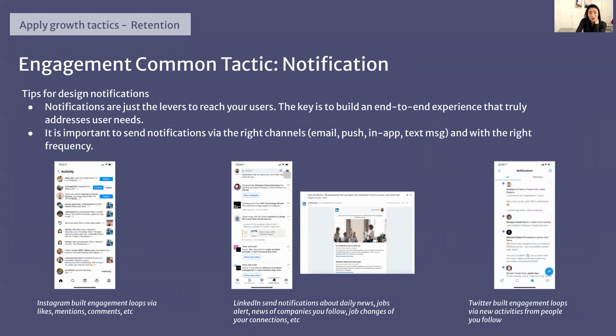All right, another very common tactic for engagement is notifications. When you come to a lot of social products, you will probably see a lot of notifications. Notifications are just a type of leverage for you to reach your users. The important thing for notifications is still how you can build the end-to-end experience that is important for your user. We can find some examples here.